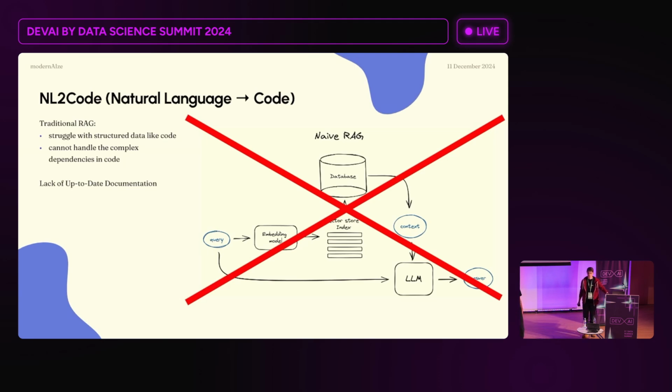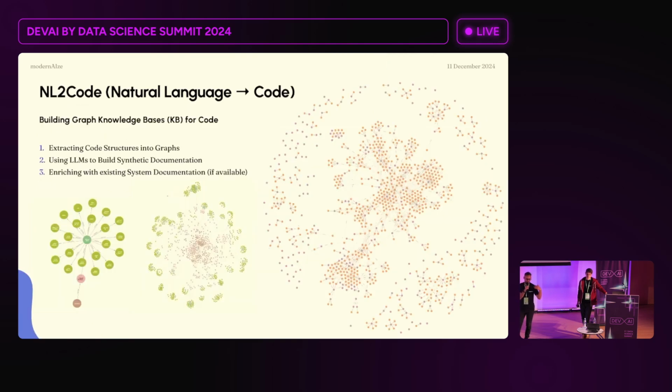We needed to build documentation for the system, to document the code. So what we do is extract the code structures into graphs and document them using LLMs. So we have every single node documented. We document bottom up, starting from single methods, single variables and so on, and we go to the top. We use a graph traversal approach to document this from different perspectives and on different levels. We also enrich those graphs with existing documentation, if any is available. That gives us the ability to query the code with natural language.